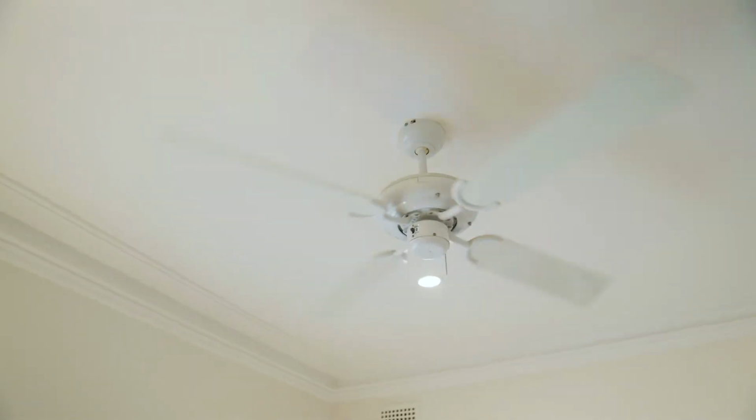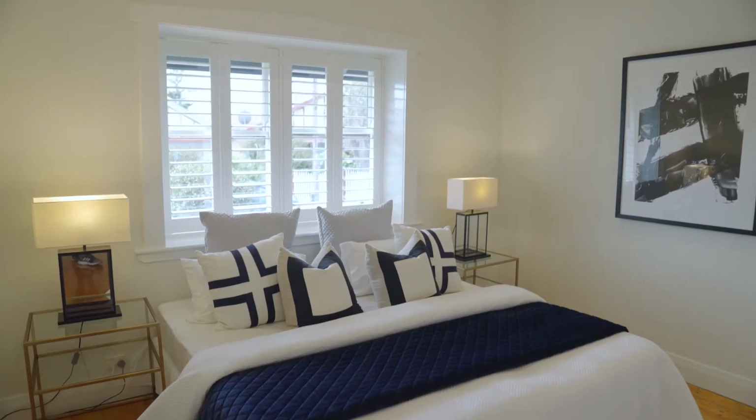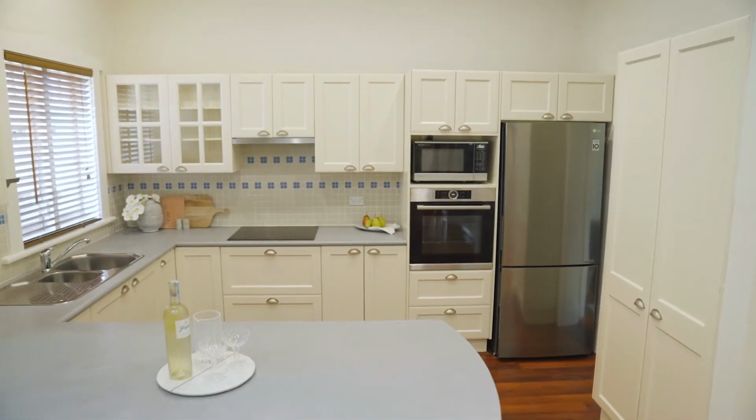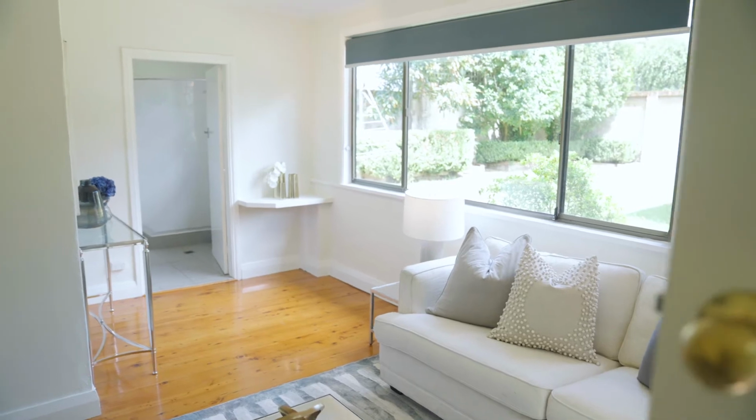ceilings, polished timber floors, and plantation shutters for a modern finish. There are three large bedrooms and an updated full bathroom at the front of the house, with an eat-in kitchen featuring induction cooking, a family living area, and combined second bathroom laundry at the rear.